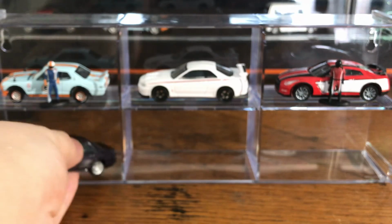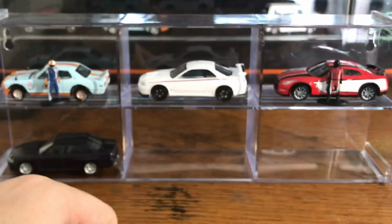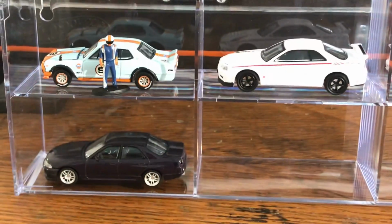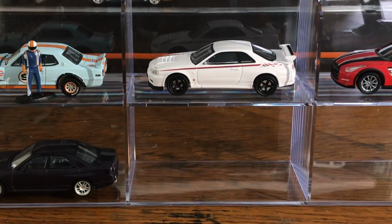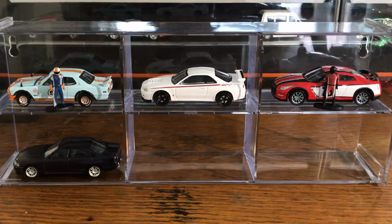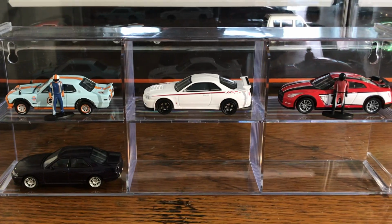But having it here, obviously the TLV is going to be much more detailed, much more accurate. But even next to TLV, the Greenlight doesn't look out of place, as I would suspect a Hot Wheels or maybe M2 Machines models of these things might look out of place.